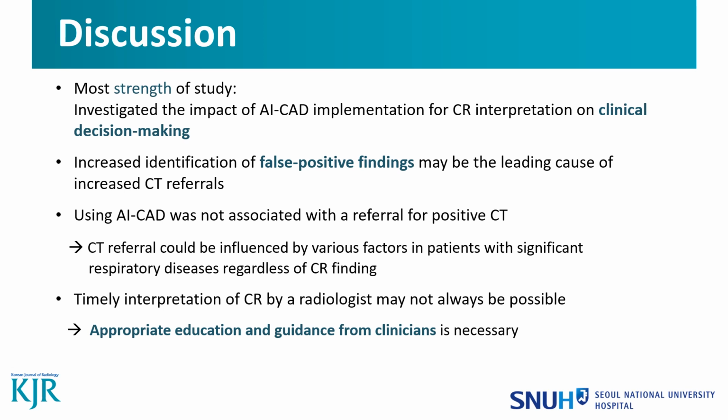Our study demonstrated that using AI-CAD was not associated with a referral for positive CT. It could be that CT referral could be influenced by various factors in patients with significant respiratory diseases visiting pulmonology department, regardless of CR finding. Also, in clinical practice, timely interpretation of CR by a radiologist may not always be possible. Therefore, appropriate education and guidance from clinicians for use of AI-CAD are necessary.